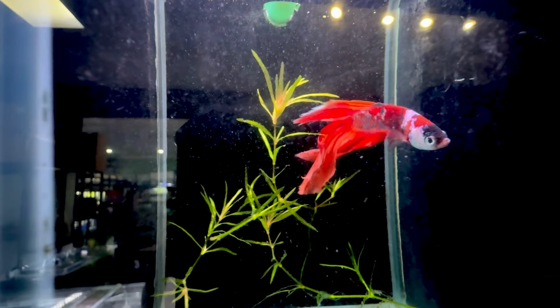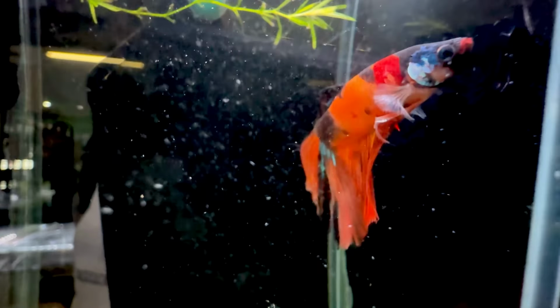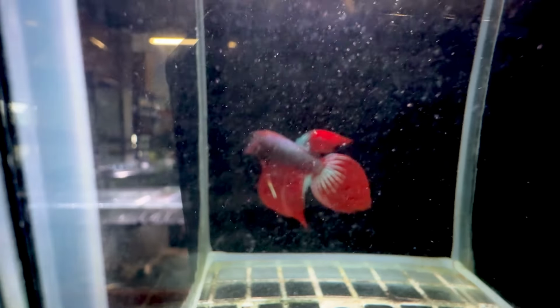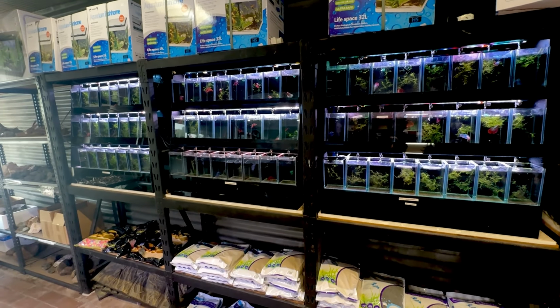And we have some really, really fancy koi deltas as well. So there's still a few of those lurking around. How lovely is that? I can't believe that fish hasn't sold. But lots and lots of deltas. There is another one there. You can kind of just make them out through the reflections. I think we've got about 40 or 50 male BETTA fish in stock at the moment.